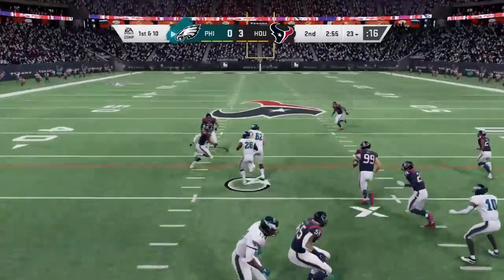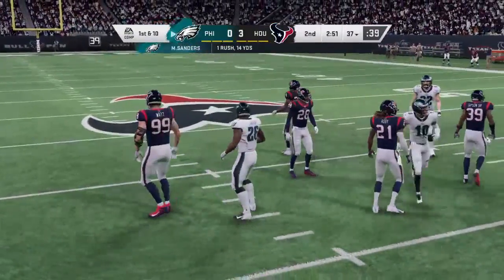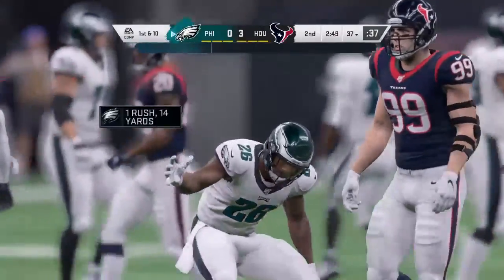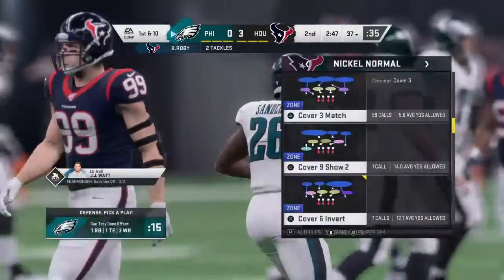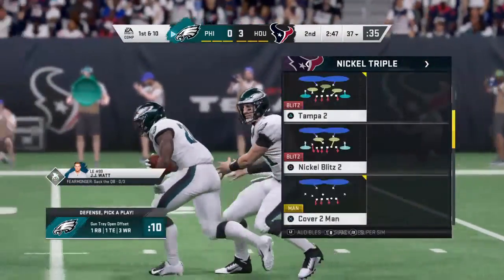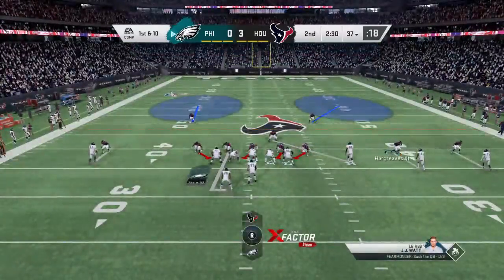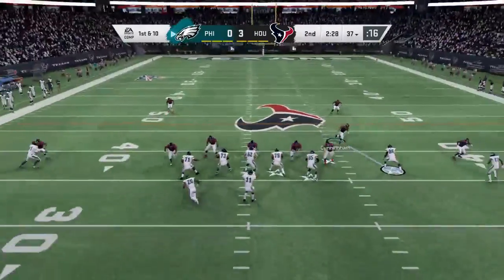On 1st and 10, it's Sanders. And they're able to get this one across the 35. 14 yards there and an Eagle first down. Partner, if you want more carries, I think we saw how you get him. Showed that he's got the fresh legs, and he picked up the first down on that run. Don't just ask for him. Show him that you're supposed to get the football.